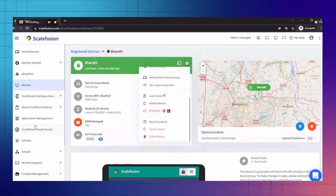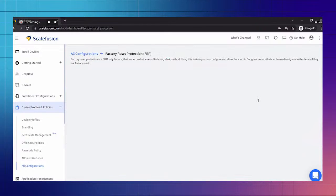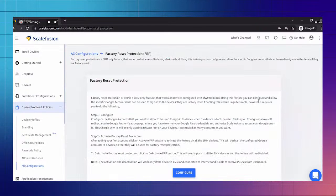Alongside, we also have a few other capabilities wherein we can go to the Android utilities. We can set FRP, factory reset protection, which is an EMM feature relevant to Android devices to ensure that the device is not misused. Let's just say if there has been an unauthorized factory reset.